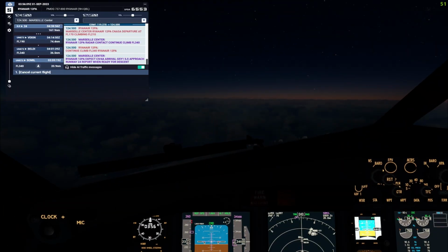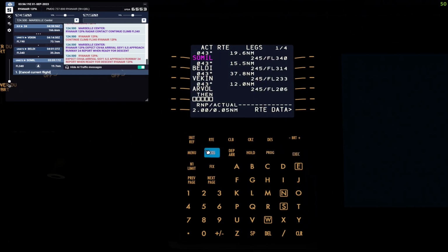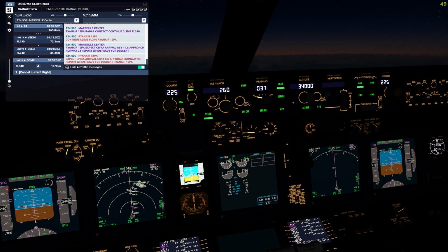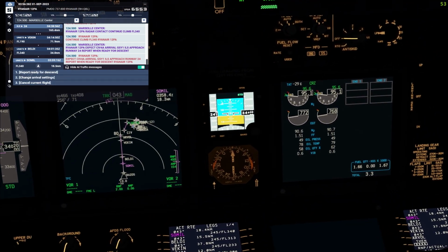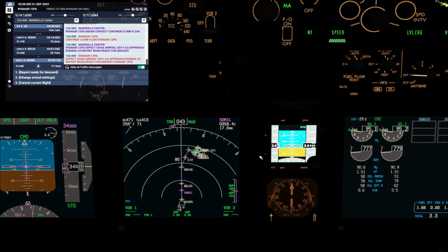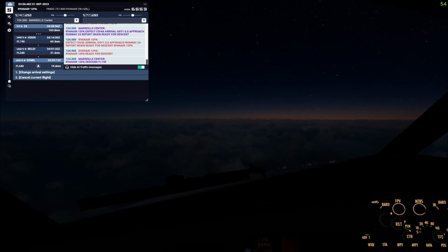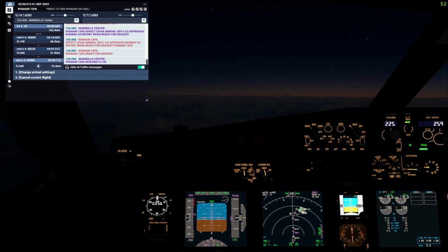Ryanair 2 Papa Alpha, expect Charlie India Victor Alpha arrival, Golf Sierra 91, ILS approach runway 24, report when ready for descent. Ryanair 2 Papa Alpha, ready for descent. Ryanair 2 Papa Alpha, descend flight level 190. Descend flight level 190, Ryanair 2 Papa Alpha.